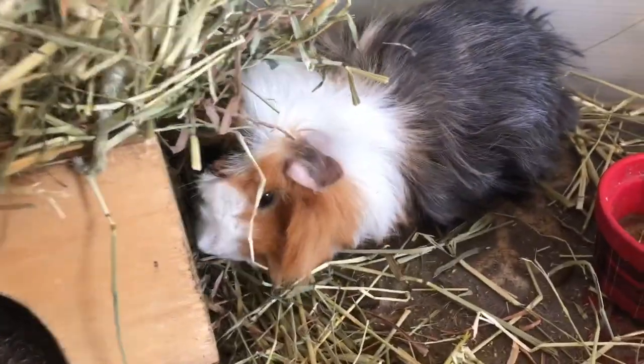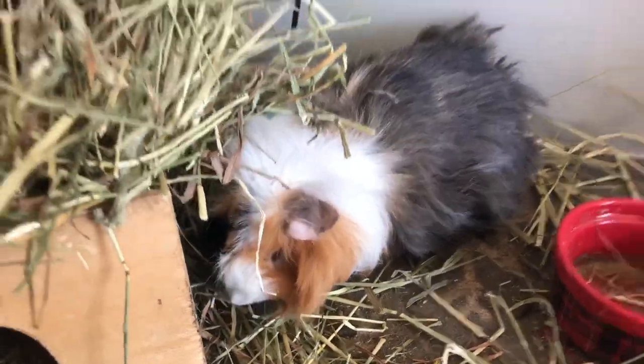I get my hay from a local farmer. It's a lot cheaper than store-bought hay, and they prefer it a lot more, and it's a lot more green. So I just fill that. Sometimes he'll popcorn, be really excited. So he's a good boy.